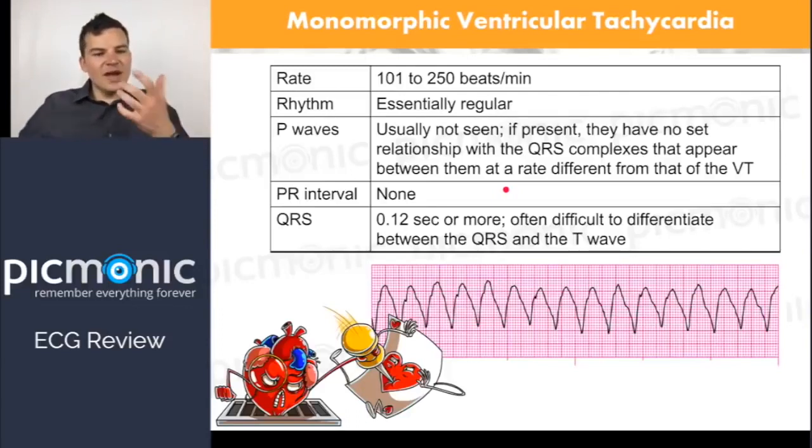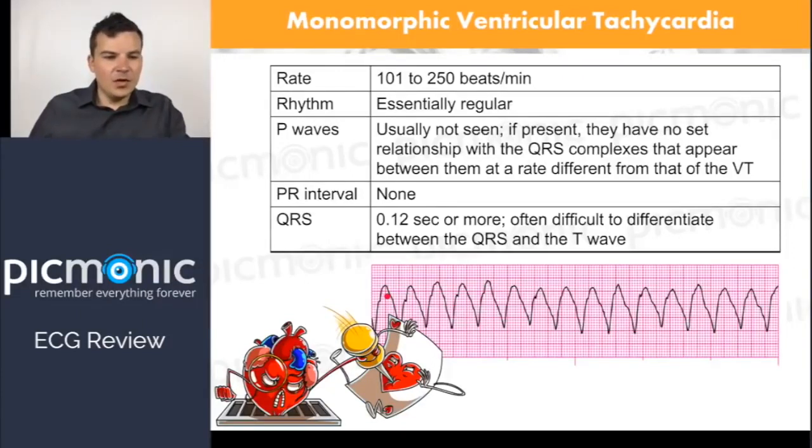So first off, what's the rate here? Well, I can tell you that these are giant QRS complexes. And every time you see something big, giant, wide like this, it could be a PVC or it's a giant QRS complex. So how many are there?